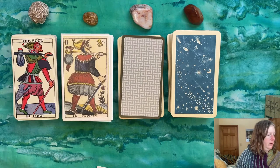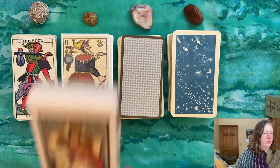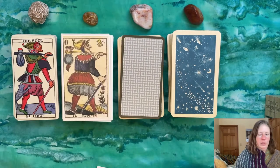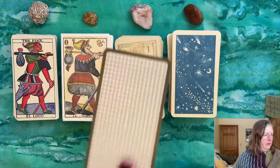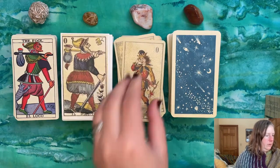It's a very bare-bones kind of production. You get this sort of tuck box, and then you don't get any kind of booklet or title card or anything inside. These are the backs, and that is our full card for this one.